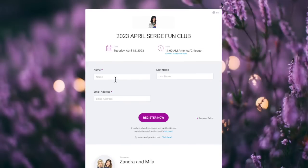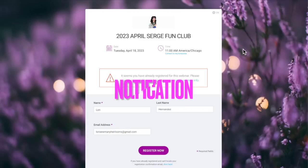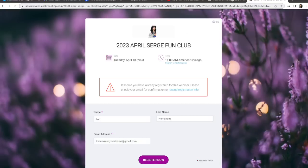And now I need to place my email address in there, and I'll select register now. Now you'll notice the screen is telling me I've actually already registered for this webinar, but if I hadn't, it would actually allow me to register. And that'll just allow us to get an update before those webinars. Let's go ahead and X this out.